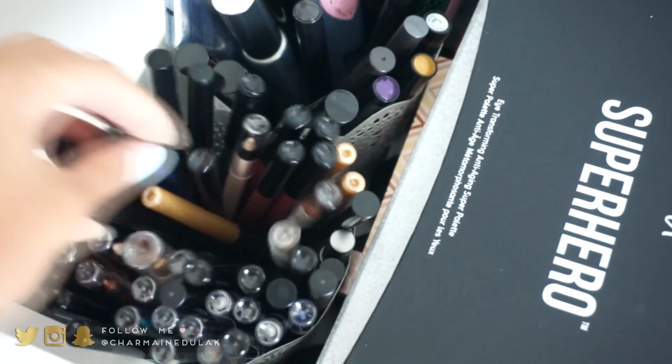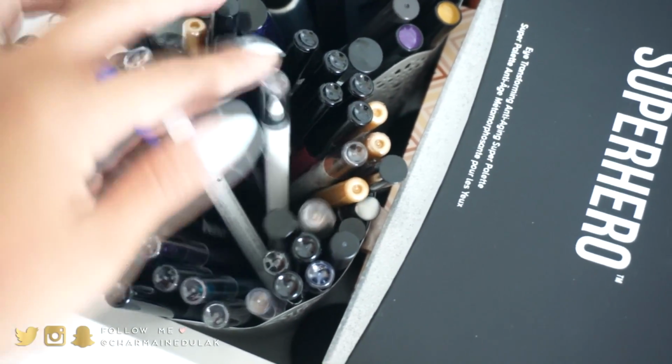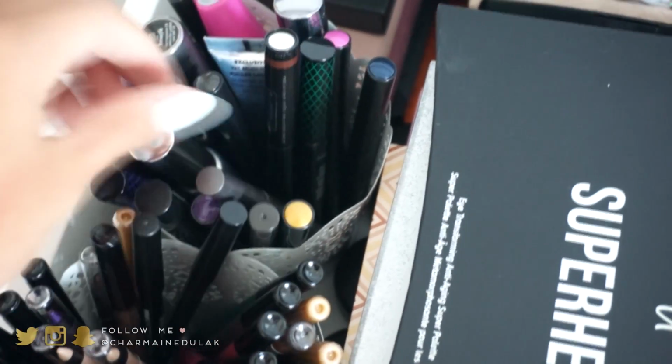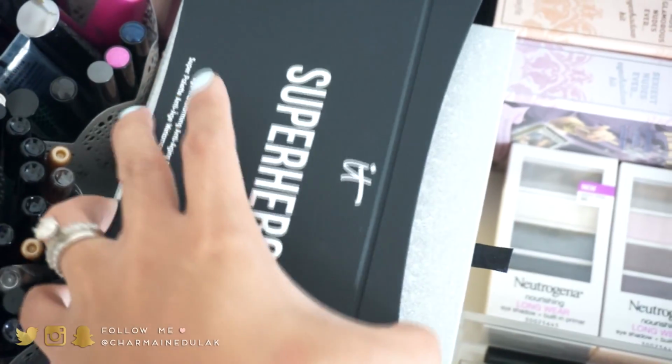But anyways, I have these cute little containers that I found at Target Dollar Spot, and I keep my eye pencils in there and also extra mascara and eyeliners just to kind of keep them organized. I actually like how it looks. It fits perfectly. And then as you can see, these are just some of my palettes that I have.